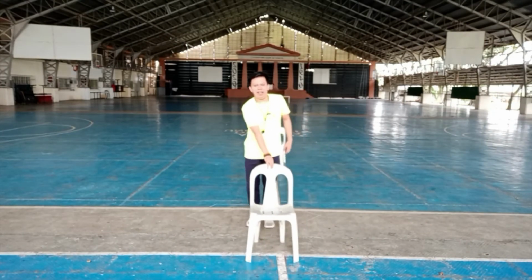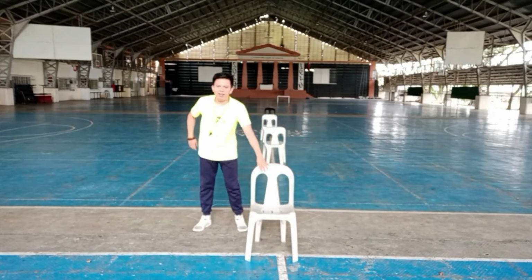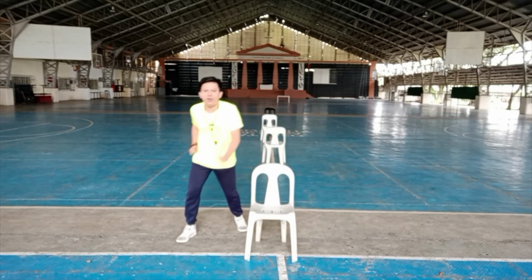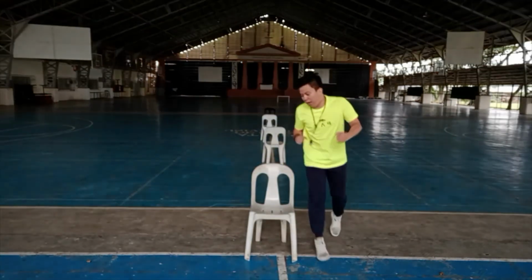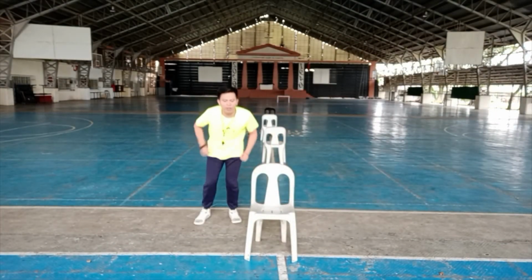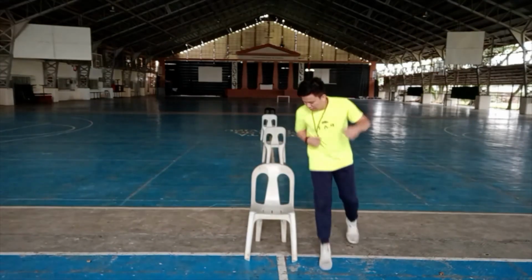Okay, so for the next exercise for agility, and this is the last one, this is what I call around the chair. So, since not all of you has a ball, you will just use a chair. You have to have a tray here, and then stand on the right side of the chair. The first thing that you're going to do is to run forward, and then sideward, backward, sideward. Okay? Papalibutan mo lang. 1, 2, 3, go. Forward. This is how you do that.